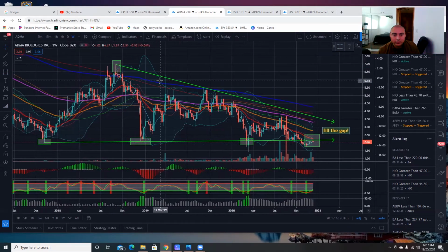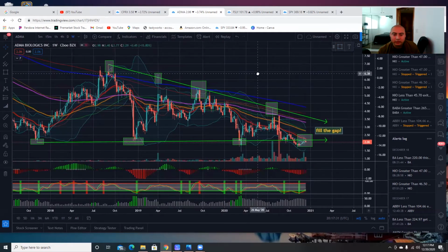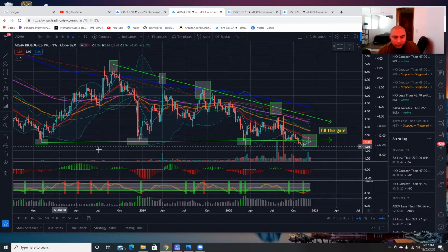You can tell that the stock tends to bounce. And we're currently looking at ADMA, and there's a reason why ADMA is pulled up in the charts. I'm going to talk about it as soon as we finish talking about this. But I highlighted all the support points and all the resistance points.